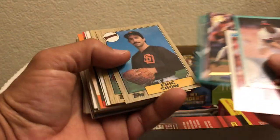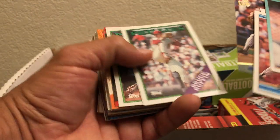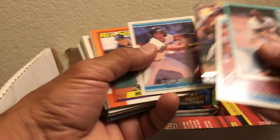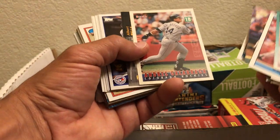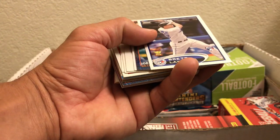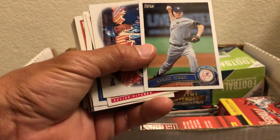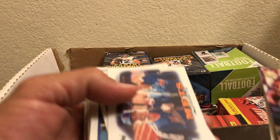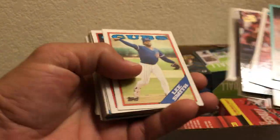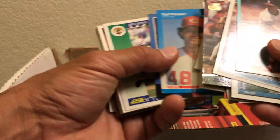I mean, a lot of this is probably going to be garbage. But, I mean, like I said, if one thing in here. Bazooka, Andrés Galarraga, I like that. Albert Belle, Brett Lowry. Rookie. God, can you imagine if we got like a 2011 Topps Update? It's cool. Kerry Wood in a Yankees uniform. Topps Update, Mike Trout rookie. That'd be awesome. That would be unreal.